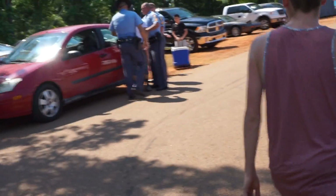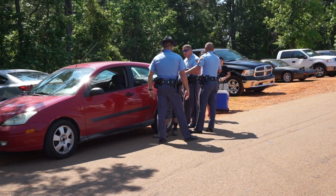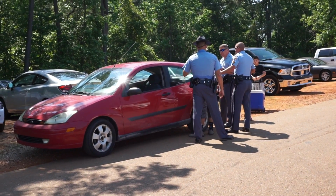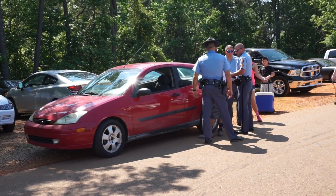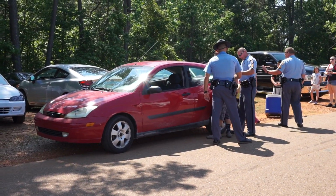FD's getting good. I have no idea what's going on. I don't know what he did, but he's arrested. He moved the gate so he could pull down here after they'd already blocked out all this gate.